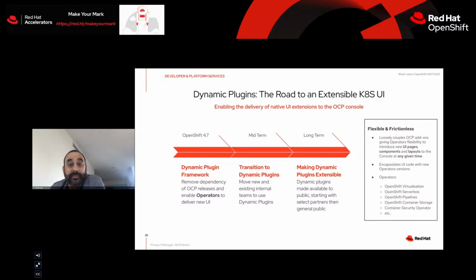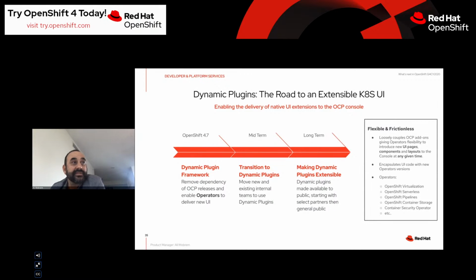In 4.7, we're building the foundation of the framework, and then in following releases, we will migrate the existing internal teams. Then further down the line, once we work out all the kinks, we will open it up to certain partners, then to the general public. The dynamic plugin framework will be the ultimate enabler that will allow internal and external add-on operators to create some very cool solutions on top of the OpenShift platform.